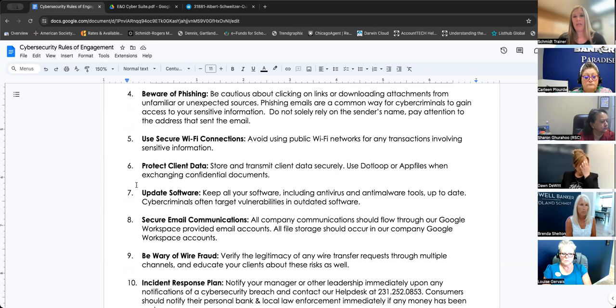Secure Wi-Fi connections. We all want to go to Starbucks and grab a latte and get to work. However, don't do it on their free Wi-Fi. Wi-Fi connections that are open are not secure. Options are hotspotting, having a VPN, or of course, connecting at any of our local offices. That is a secure Wi-Fi. If you're using open Wi-Fi networks for any transactional purposes, you are putting your data at risk. So go ahead and lock that down by using your hotspot, like I mentioned, a VPN, or going to any of our local offices and jumping on our secure Wi-Fi.